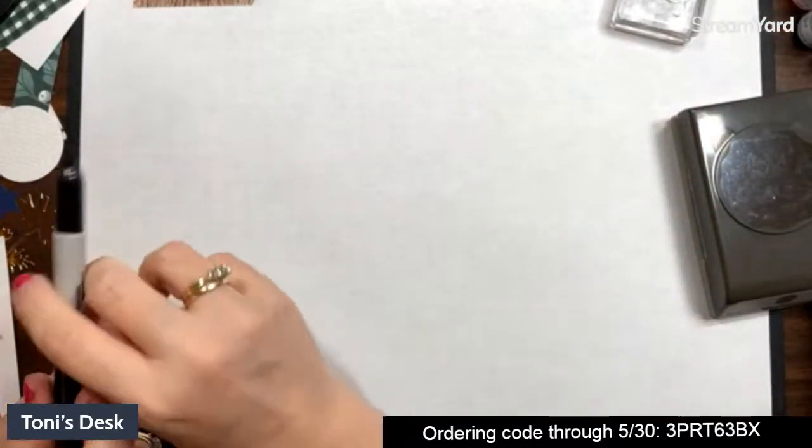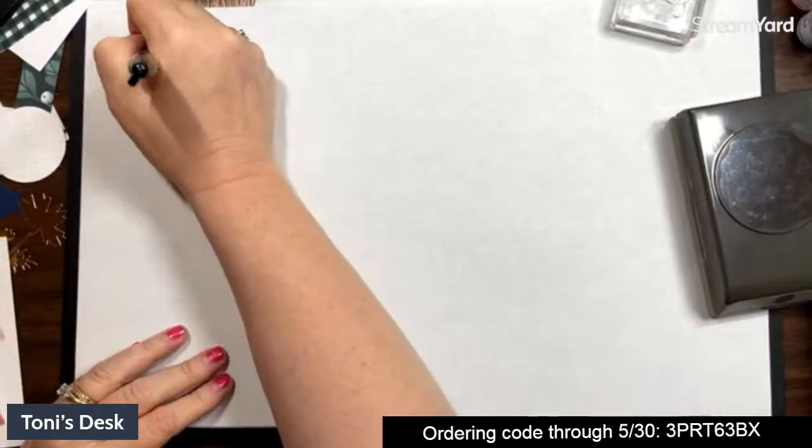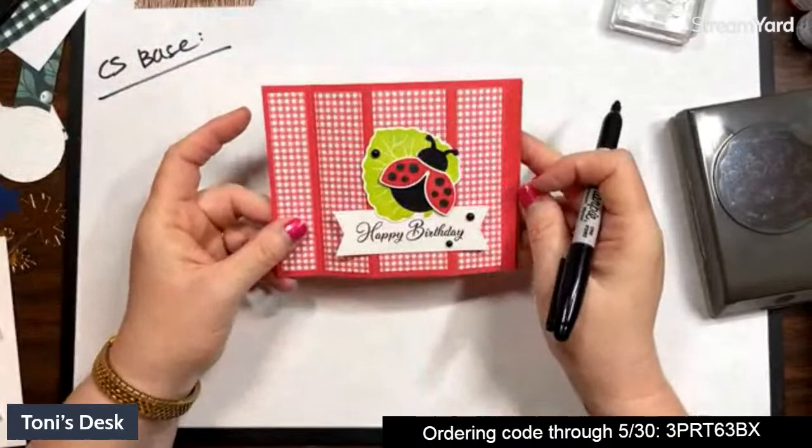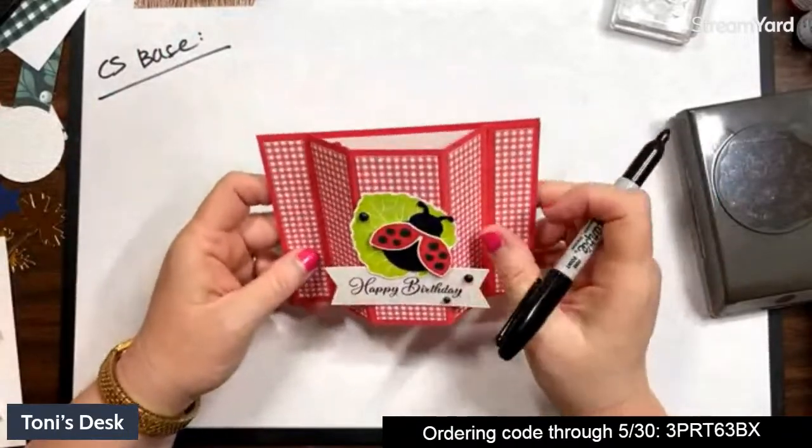So our first, our cardstock base. And this makes a landscape card.